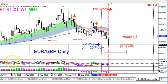Okay, so take a look. Euro, British pound. This was good for only 20 pips. Take a look right here last week. And why do I say that? Well, I had this level posted. Take a look at this blue horizontal line. Take a look to the right side, 0.8860. That was my level posted. I said sell below 0.8860, and yes, you could have gotten in there.